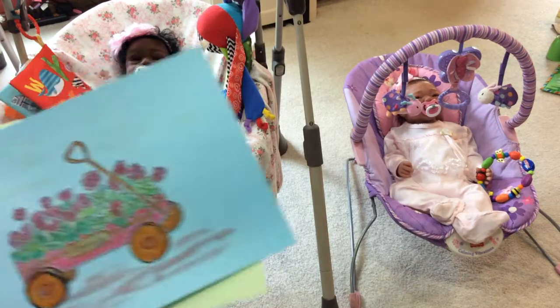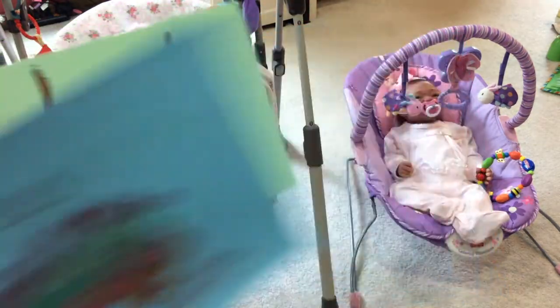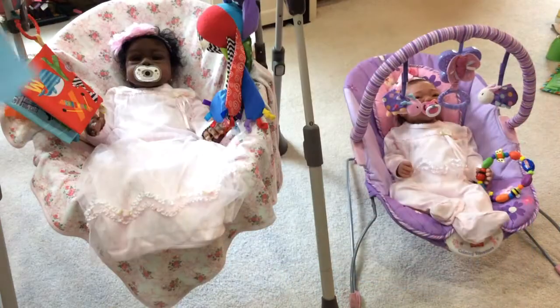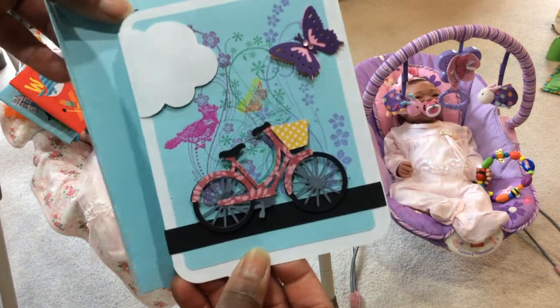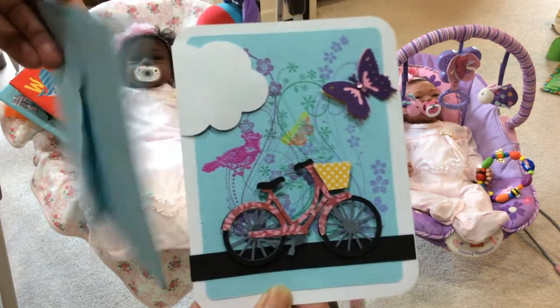And these are just a couple of stamps that I colored in that I am going to make cards with. Bench with a basket of flowers and a little wagon with flowers. So I have to make cards with those. And I don't remember if I showed these to you before, but if I did, I'm sorry. And so a bicycle with stamp design on the back.